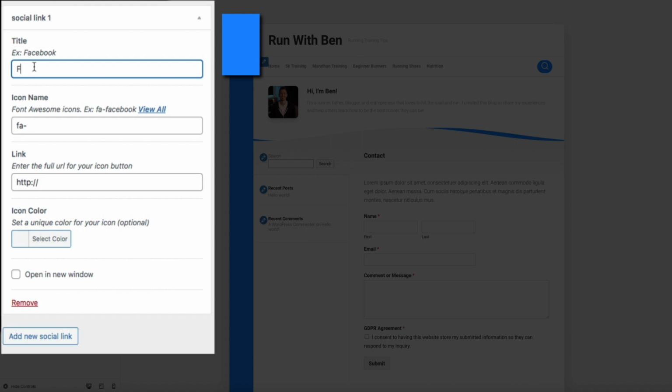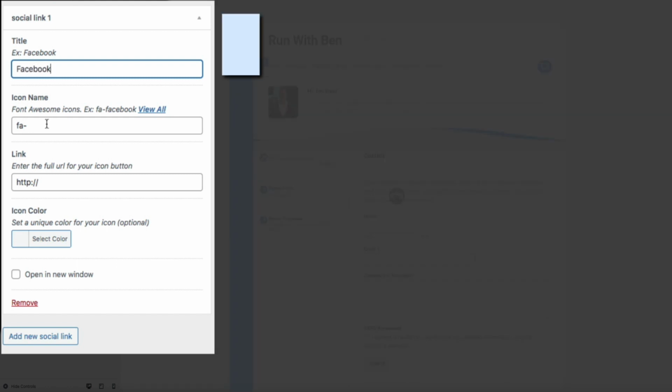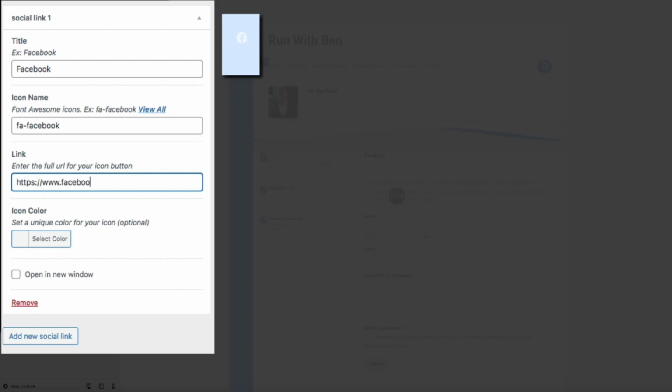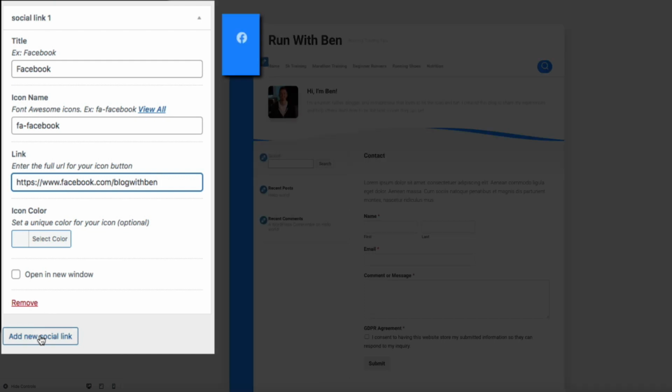And for this example, our first social icon is going to be for Facebook. So in the title field, I'm going to type Facebook. Then below that is the icon name. And this is how the theme will know what icon to display. And without getting into the technical weeds again, just type FA-Facebook and you'll see the Facebook icon display in your blog. And then finally add the link. This is just the URL of your Facebook page. And then that's going to do it for the first social link.